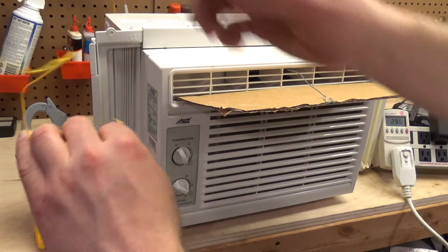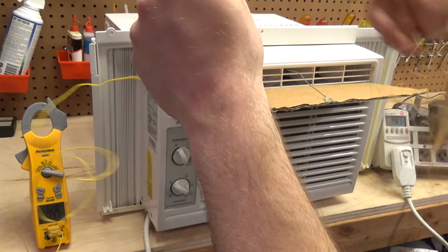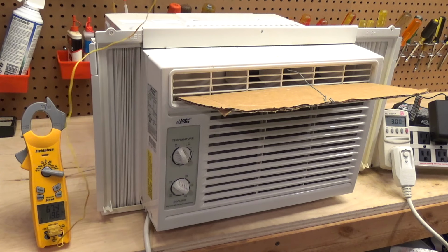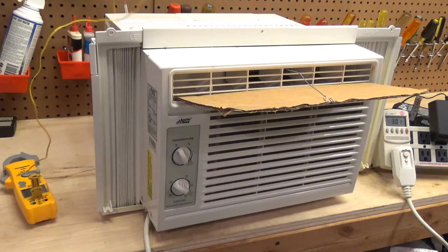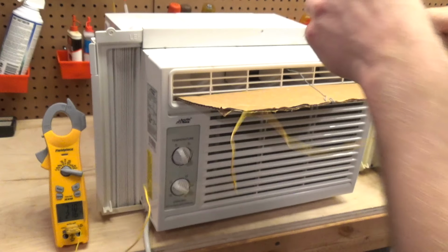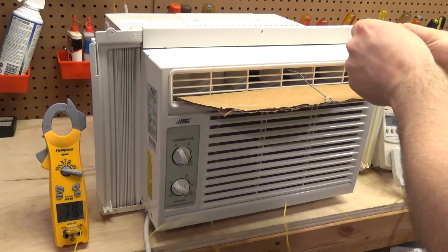Alright, so according to the thermometer in here, we have 71 degrees. Let's let this stabilize and see what this says. See if it breaks. 70.4. Pretty much the same thing. So let me hook this up in here. I can tell you it's already getting pretty cold.